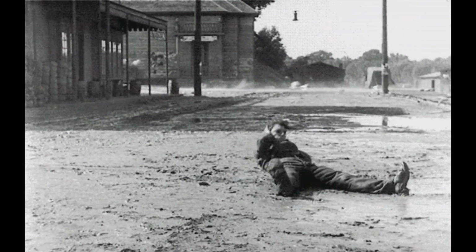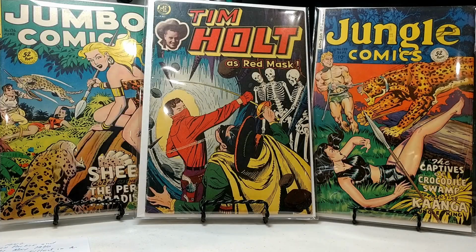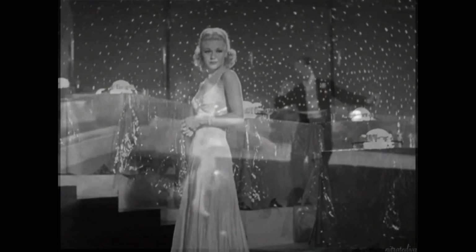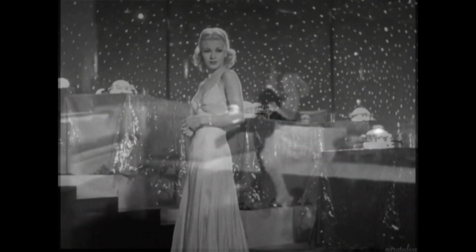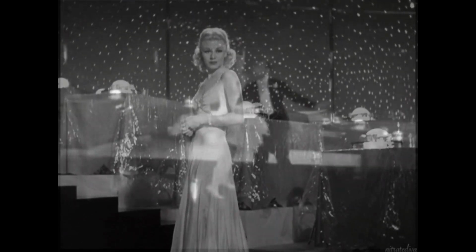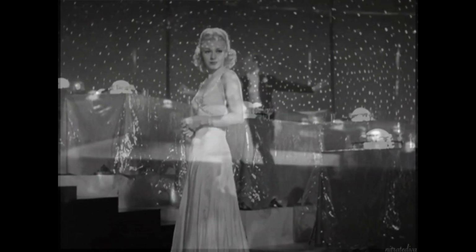He had several contracts playing bit leads, and finally when he started to work for RKO Studios, he got his big break starring alongside the famous and gorgeous Ginger Rogers. Now, you guys should know who she is. I shouldn't have to tell you who Ginger Rogers is. And the film they appeared in together was Fifth Avenue Girl in 1939.